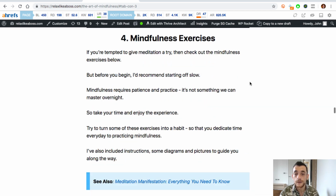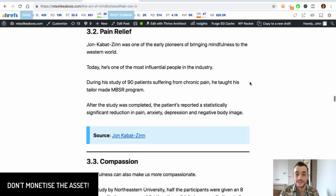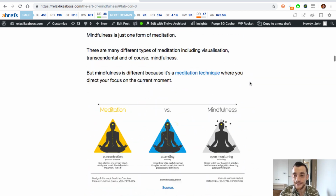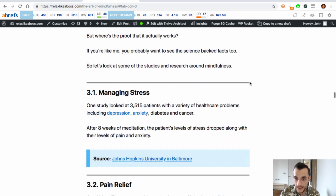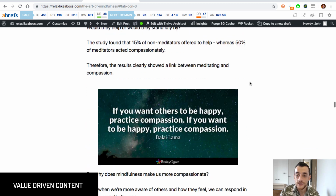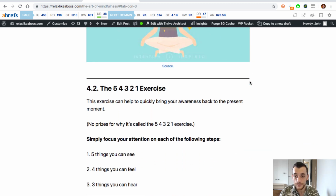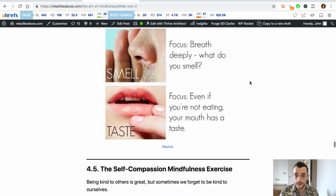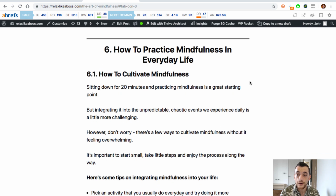The other thing as well is that you can see there's no monetization on this page, okay? So there's no affiliate links, there's no pop-ups, there's no calls to action, and it's just a very value-driven page. And what that signals is that your content is a resource. There's no commercial intent in the content, so webmasters are more likely to link to it. And that's a really good way to optimize your content to make sure that people are going to link to it.